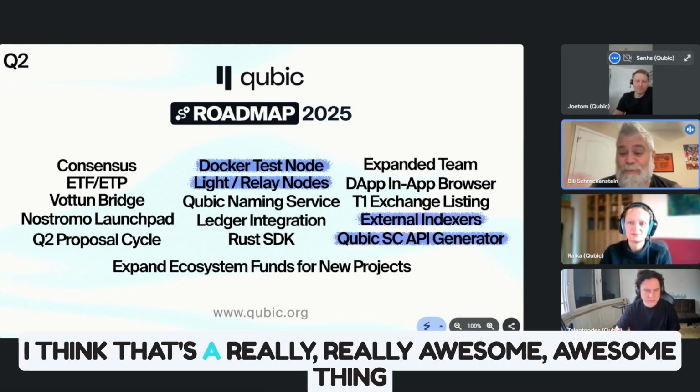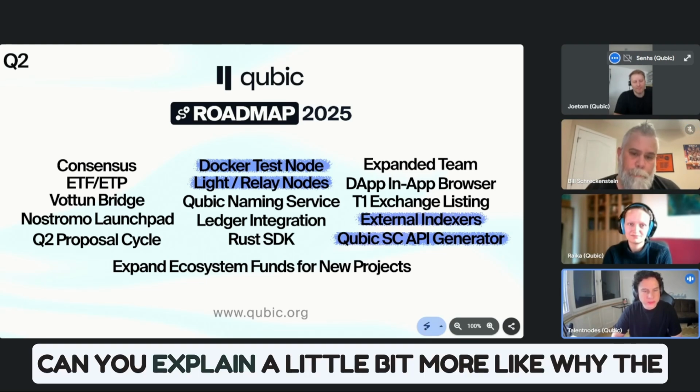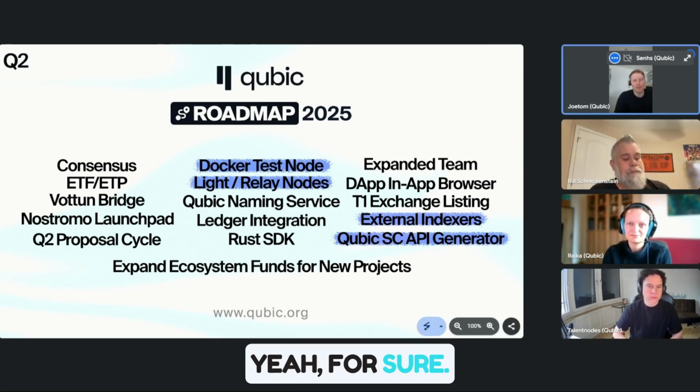So I think that's a really awesome thing to have for the community at large. Jotam, can you explain a little bit more why the light and also relay nodes are so important for Qubic? Yeah, for sure.